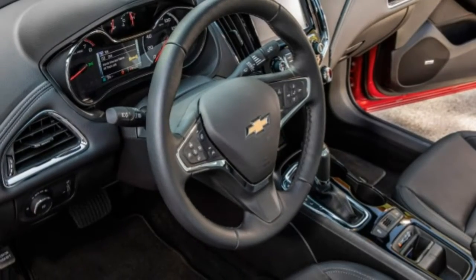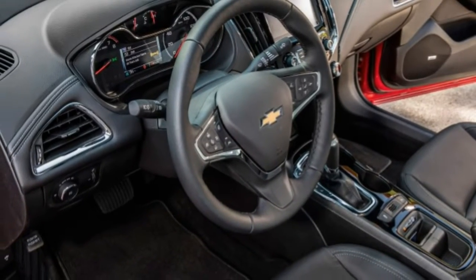Not great. Ride comfort. Even with the largest wheels, the Cruze soaks up broken pavement and minor imperfections. Road bumps or an undulating surface can cause the Cruze to heave, which can be unpleasant. If you prize comfort over sportiness, you can get a lower trim or opt out of the Premiere's RS package.